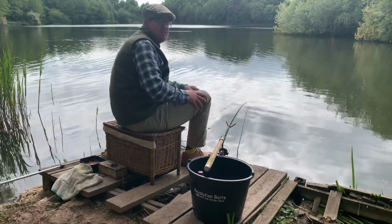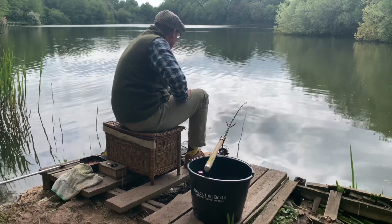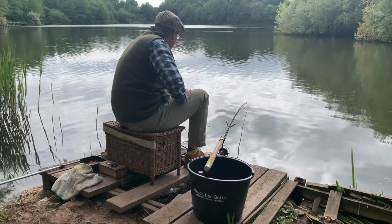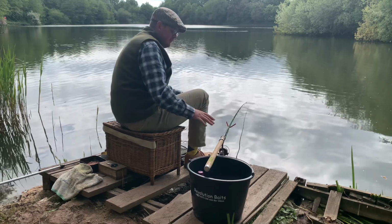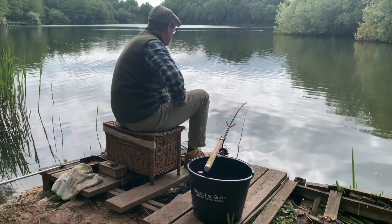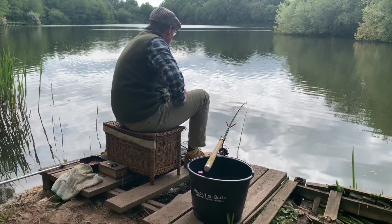I just only wanted to get out to try it, vintage gear, and see what it's like. And yeah, wicked. A decent bag of bream already. A couple of perch. If I had another rod set up where I could just drop a float in front of me, I'd absolutely bag up on perch. It'd be a perch session. But I ain't.